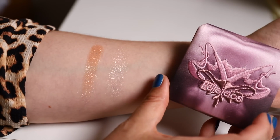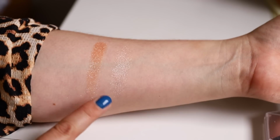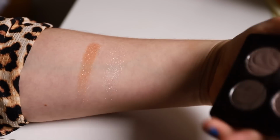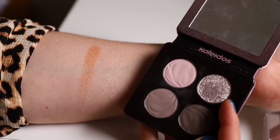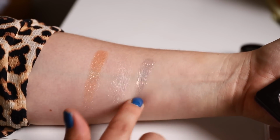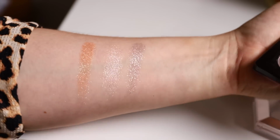If you want something a little bit more chunky and sparkly, so this is maybe too finely milled for you, you want something a little bit more noticeable, this Kaleidos Quad, it's in Venus Trap. It has a cooler toned one. So this silver shade here has a cool base, almost like a taupe base, and it is stunning. It's a lot more chunky, but it gives you that twinkle, and it's just like pin-up twinkle gorgeousness.